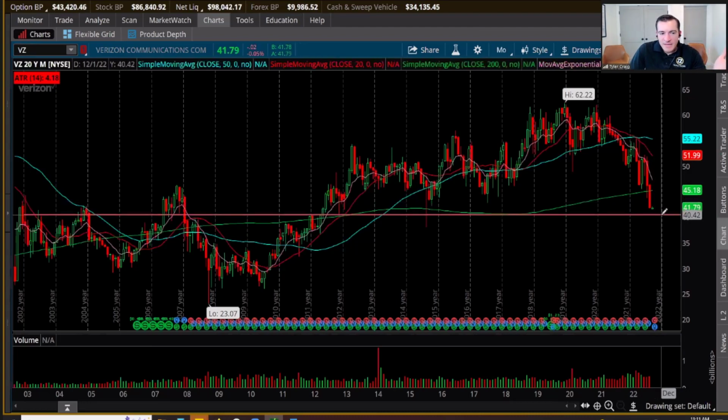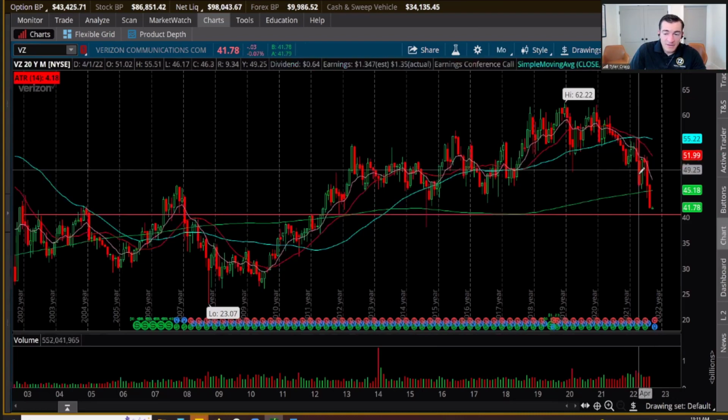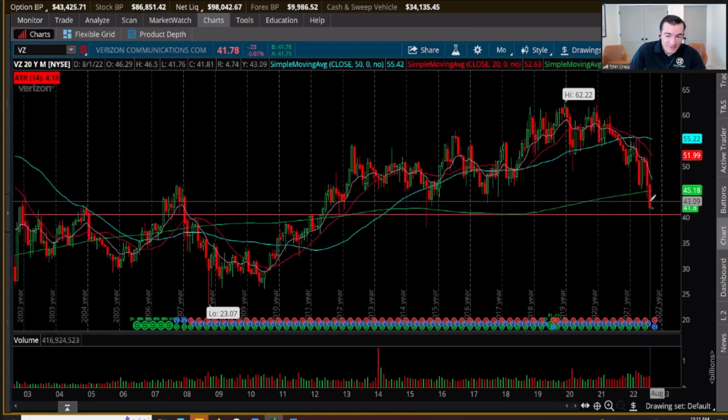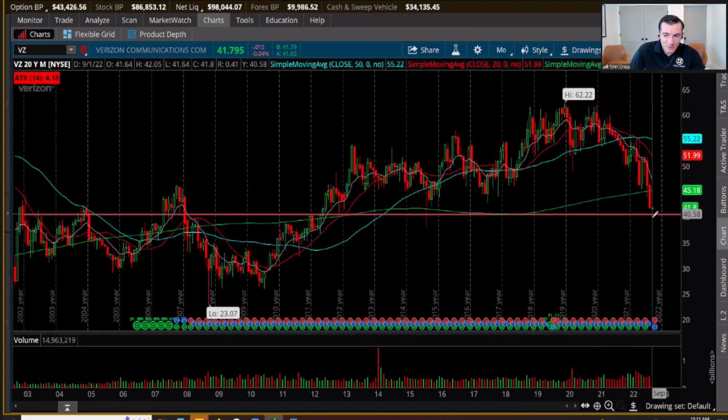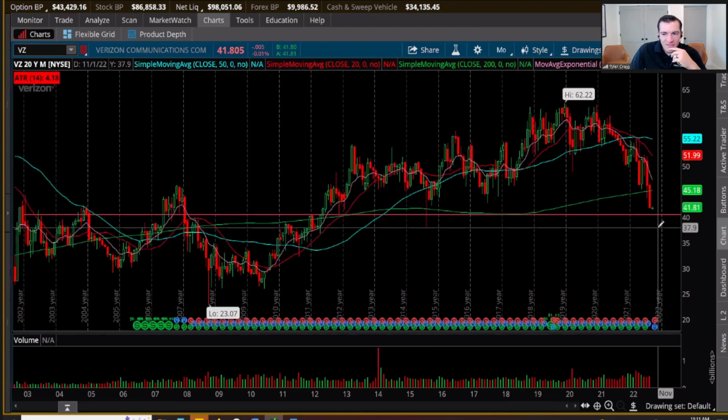I can't point to any major support zones. The reality is it's cleared or breached about every support zone that I would have identified from $62 down to here. It's more so just that it's gotten so beaten up, and the premium on the naked puts is interesting and the dividend yield is interesting, that it starts to become compelling to me.